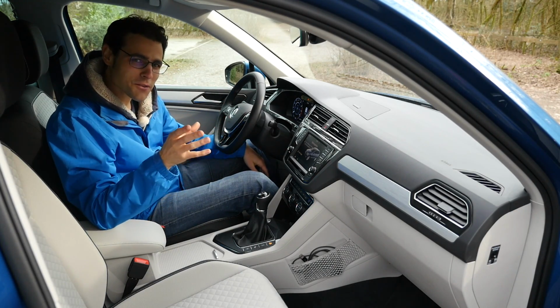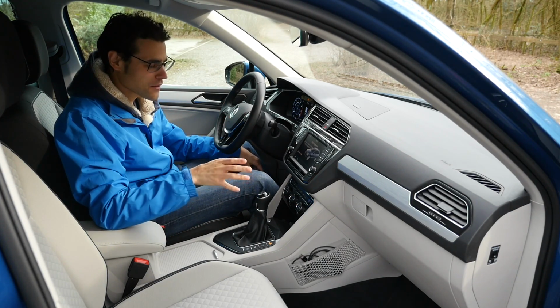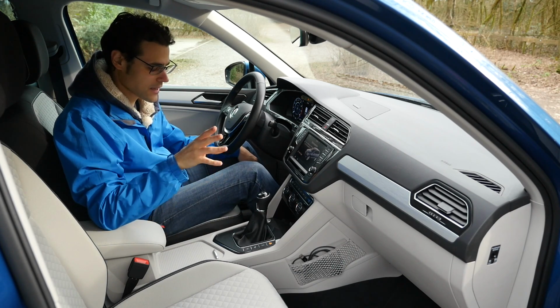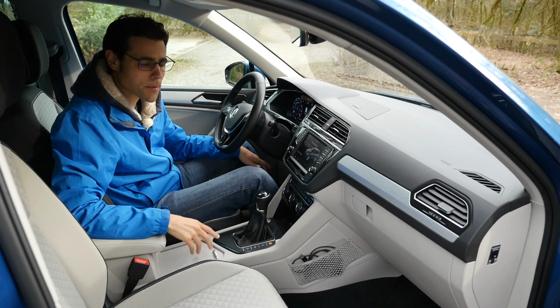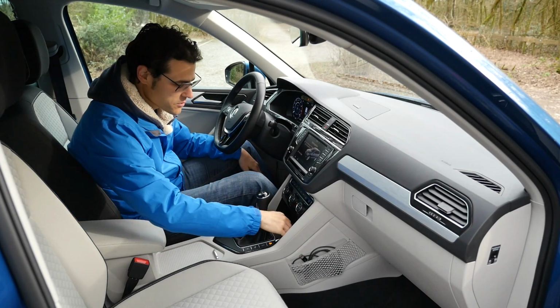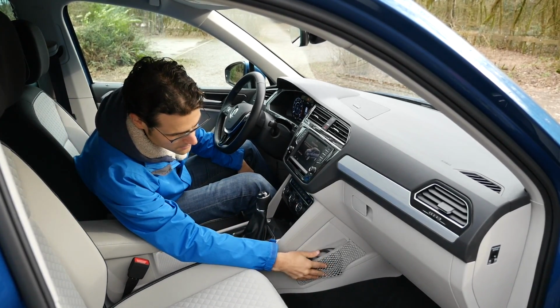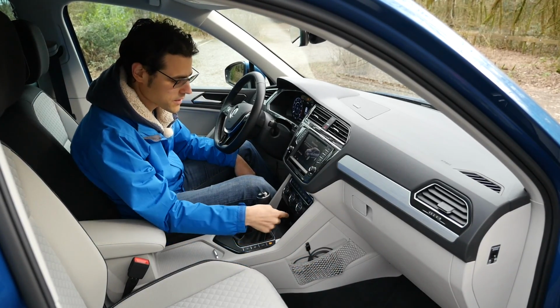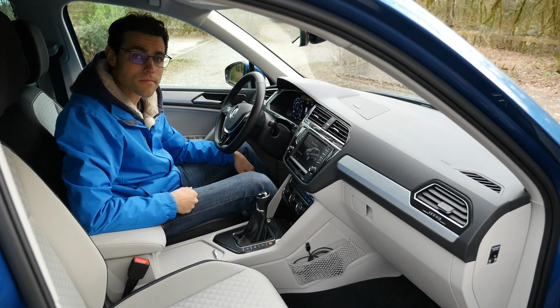Yeah, this is the thing about the Tiguan. You find everything immediately, so you know where what is. It's an easy setup. You don't get confused by many buttons. Some storage space in the middle here, and also the side is very good for the co-driver. You can store the mobile phone, then for example get the cable and connect right there to the USB ports.